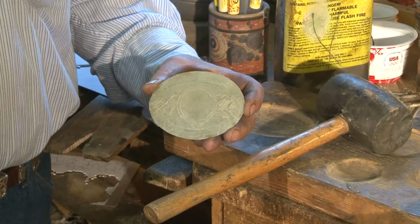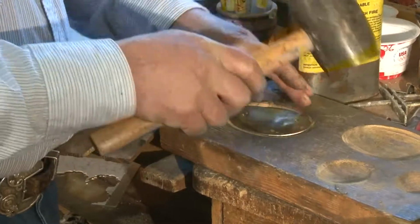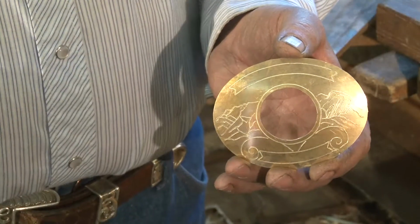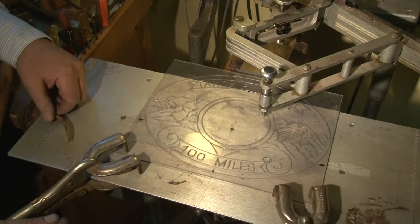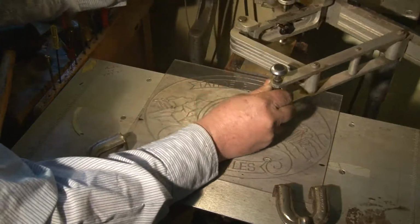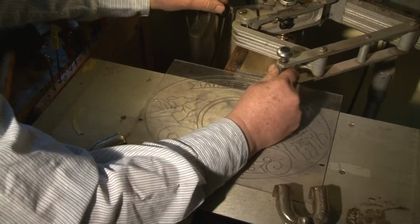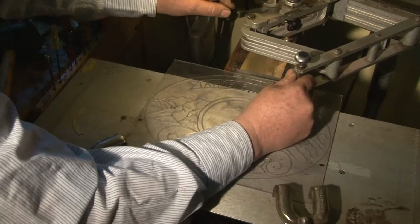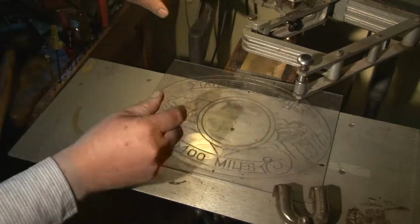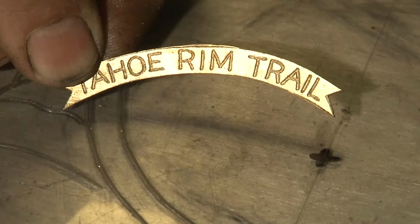Now that we've pantographed the design onto the buckle, we're going to dome it. After doming the buckle, we cut the hole out of the center for the medallion. Next, we're going to pantograph the letters onto the banners. Then the banners are cut out. Next, we're going to solder the banners to the buckles.